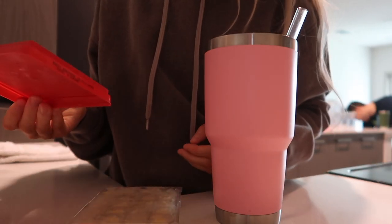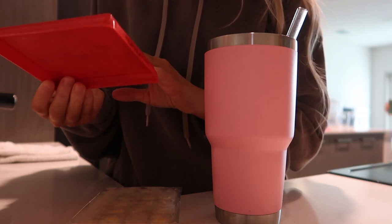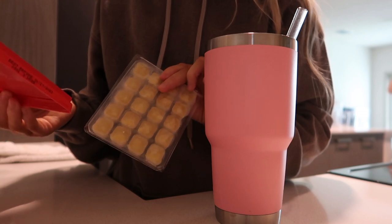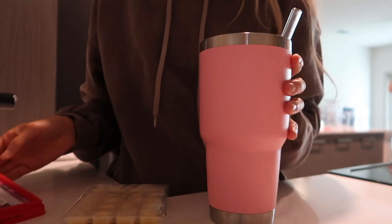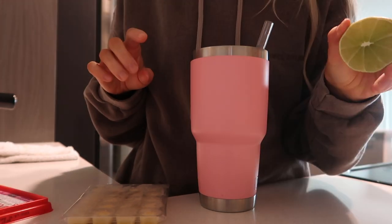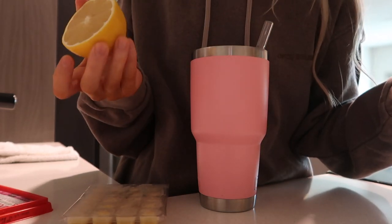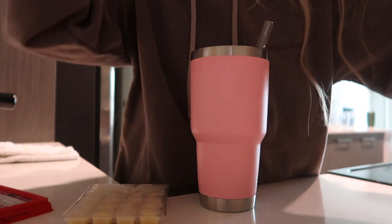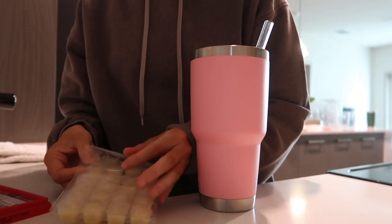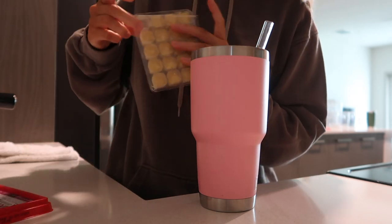So it's just crushed ginger. One cube equals one tablespoon, so you could totally just do one cube, but I did two earlier, so maybe I'll just do one this time. But just fill up a whole Yeti of water and ice if you want. I took half a lime, and you can also do half a lemon, but I had some lime that I needed to use up, so I did lime. And it's a really refreshing drink. So I'm probably just gonna do one cube for this one.